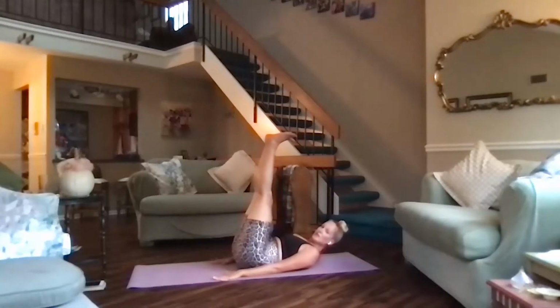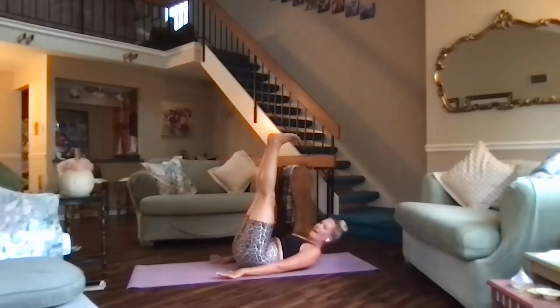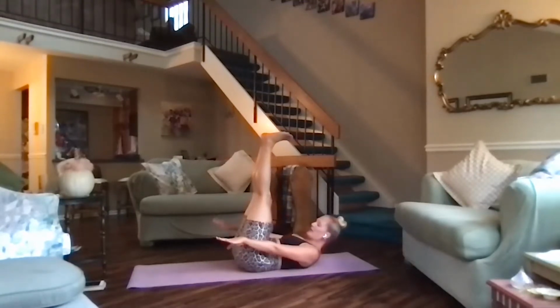So, two options here. You can take head, neck, and shoulders up off the floor, or if you feel like it's a lot for you, you can keep the head, neck, and shoulders down. You're still going to get the same benefit here. I do my head, neck, and shoulders off the ground. I like the extra space it gives me in my spine.